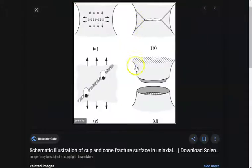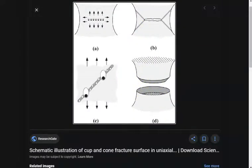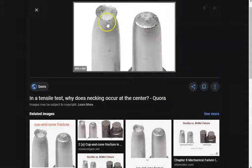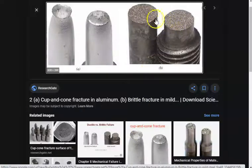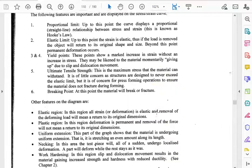That's from the video. So here we can see this is the cup and this is the cone. And here we have the cone and the cup. They're labeled. Nice. And this one I think is my classic picture that I like to use. So cup and cone, compared to this one, which is a brittle fracture. Right, the brittle fracture doesn't have that cup and cone. So the reason I'm drawing attention to that is because there's been questions about it.